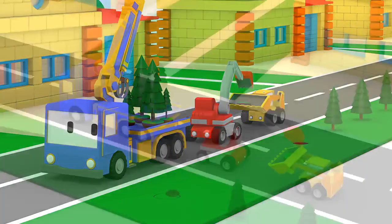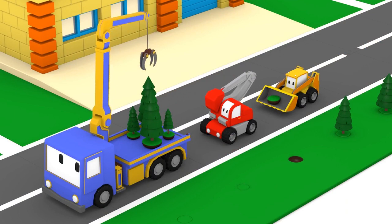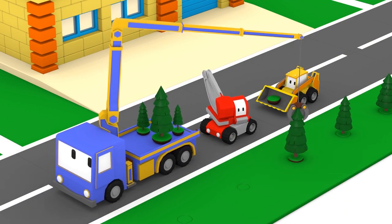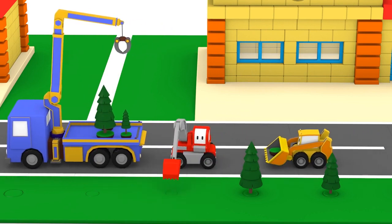That's the perfect spot for the first tree. But which one should we plant first? The big one or the small one? Great, we'll put the big tree here. Good work, guys. Now, let's plant the second tree.